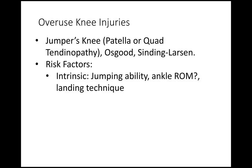Okay, so we'll change gears a little bit and get into some of our overuse injuries. First of all, this primarily encompasses what we call jumper's knee. And some of us have maybe heard of jumper's knee before. Jumper's knee is an all-encompassing term that captures patella tendinopathy or quadricep tendinopathy. Tendinopathy used to be called tendinitis or tendinosis, or a bunch of terms.